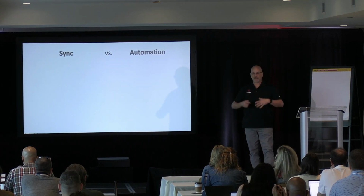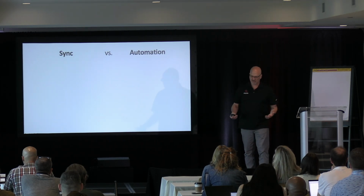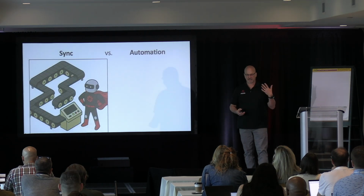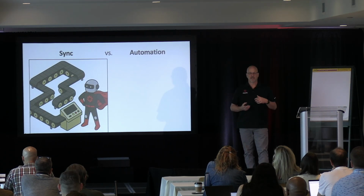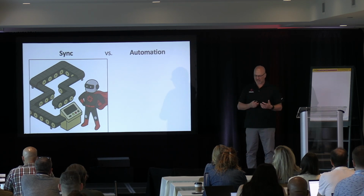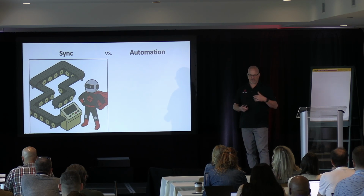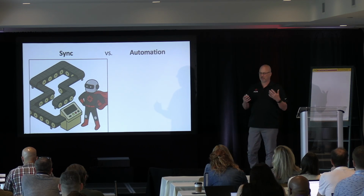So, we're often asked, what's the difference between a sync and an automation? Why have both? Which one do I pick? So I like to explain it as a sync being a conveyor belt. You have a single point of origin, you have a single destination, and you need to move things reliably from A to B on a schedule or based on an event, and this is your go-to. Using syncs is the perfect way to do this.